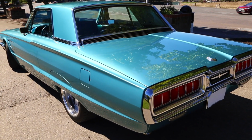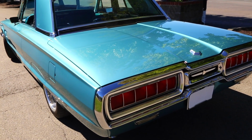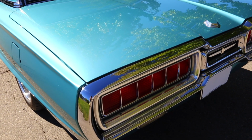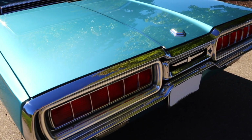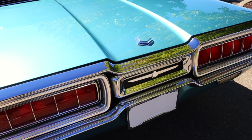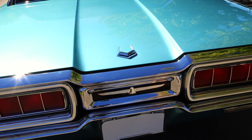Again, if you look at that rear bumper there and just how good the plating is on it, I mean, this car is nice front to back, top to bottom, just a really good car. Taillights are nice, the bird emblem in the center, just all of that has been very tastefully done. The turquoise on the car is just a beautiful color. Again, laid down very nicely on this one.